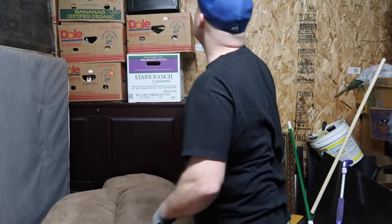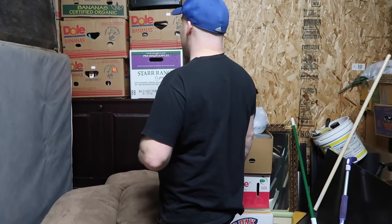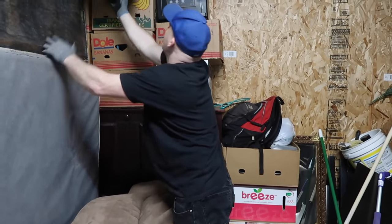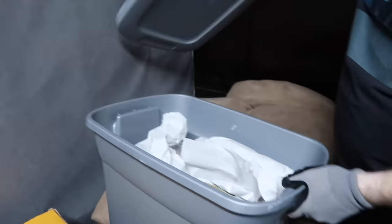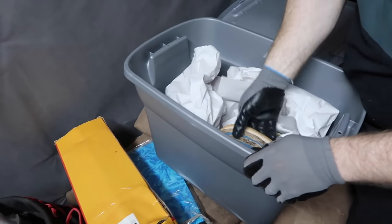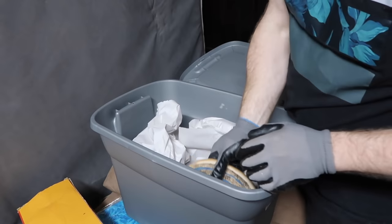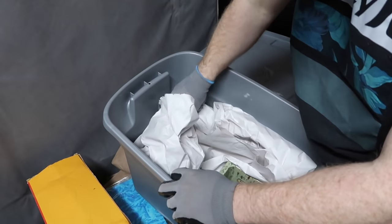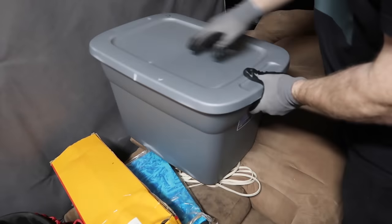Okay, let's see, what do we have here? Uh-oh, one is labeled baby stuff, honey. I saw that. Did you see? Yes. Oh, it's like breakable baby stuff. I wasn't expecting that. This is all pottery. Yeah. I hate seeing the baby stuff in units, you know?